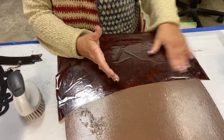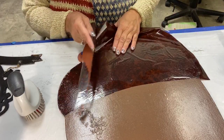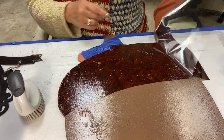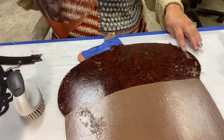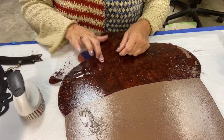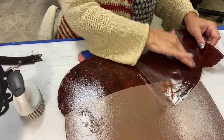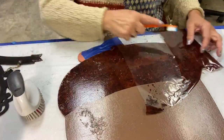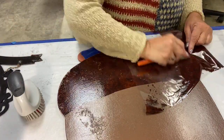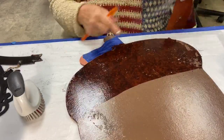All right, I've got most of that into a bubble now, so it's going to come up really, really well. And the places where I didn't have that nice little bubble, I'll go back in and work it in there. Darn it. My little toothy brush. Let's not get that stuck down there.